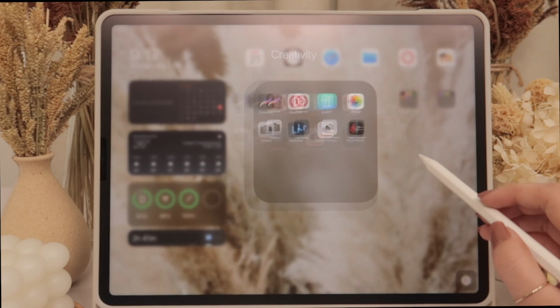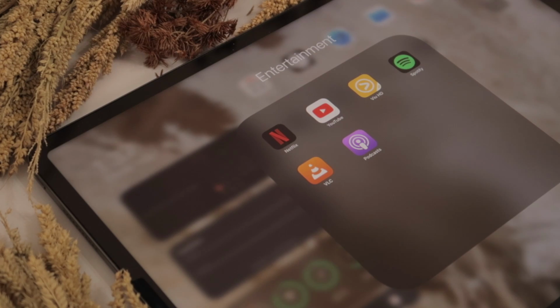The next folder that I have is for entertainment purposes. I still keep an entertainment folder on my iPad, though I wanted to create a tool for productivity, because this serves as a reminder to take a break and relax every once in a while.